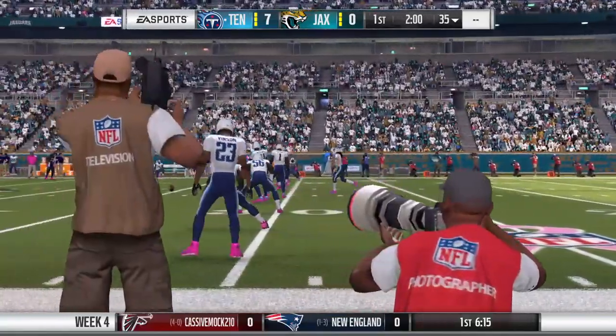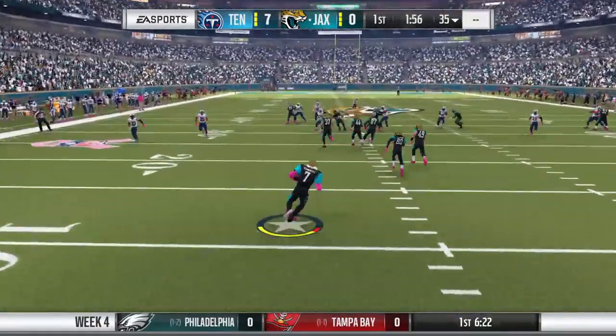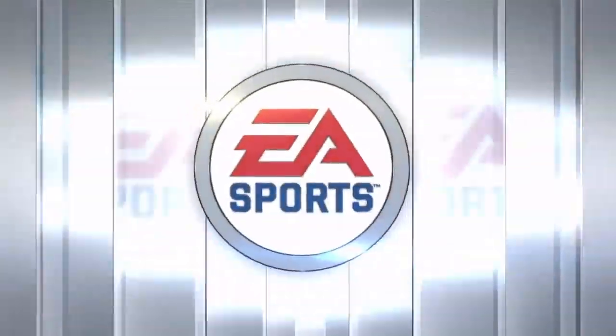There's the Titan kick team as they run up and send this one away. This fielded at the 2. And he'll get it up to about the 26-yard line, just across the 25.